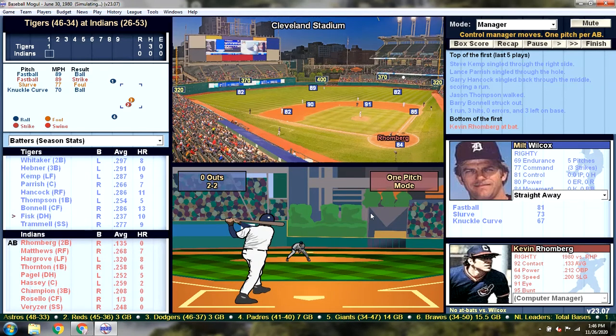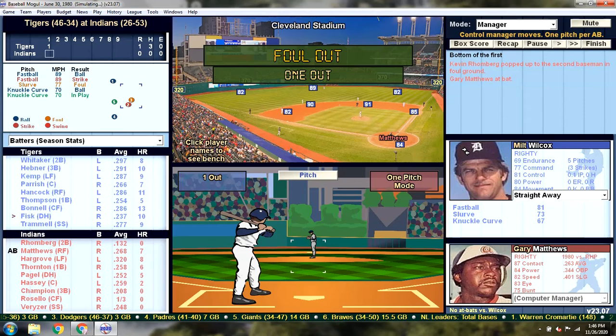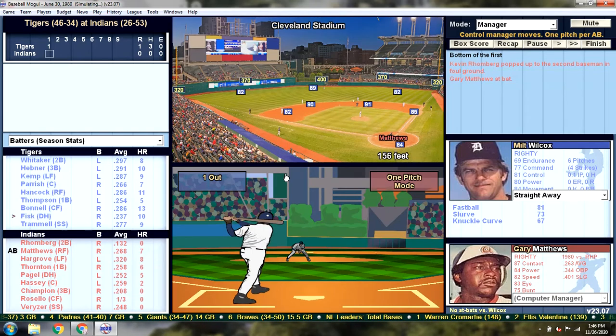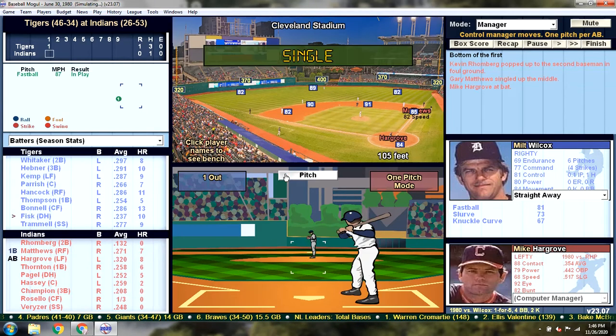So Kevin Romberg leads off the game. He pops up to the first base side in foul grounds, and Thompson has it for the first out. So 1 down for Sarge, Gary Matthews. Matthews gets a base hit past Lou Whitaker at second base. And that's going to be a runner on first. 1 down for Mike Hargrove.